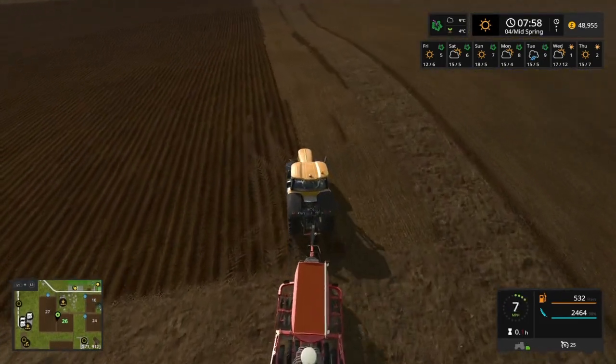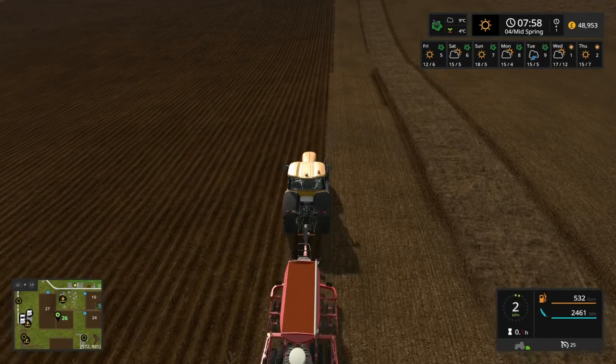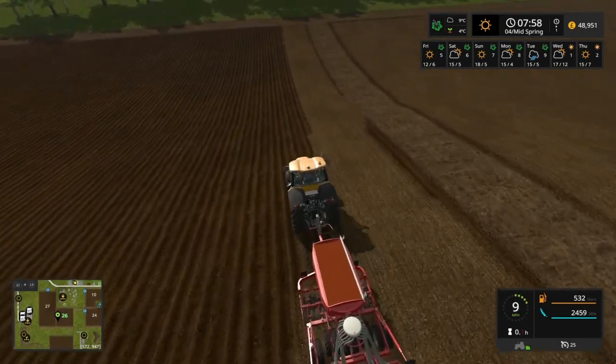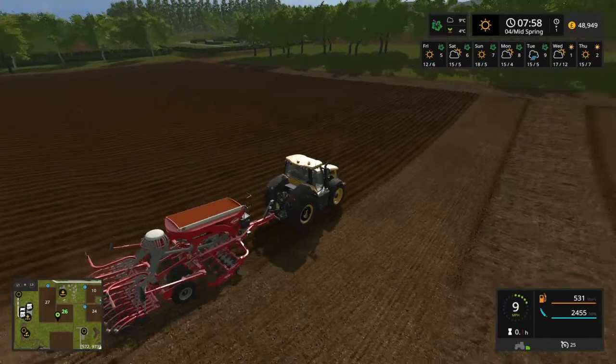So yeah, there's so many things going on with a hill. And I'm just going to carry on planting the rest of this field. Might take me a little while.